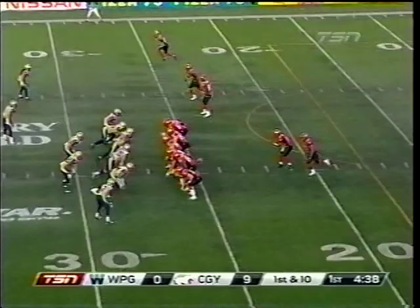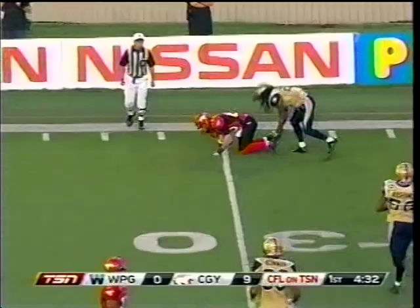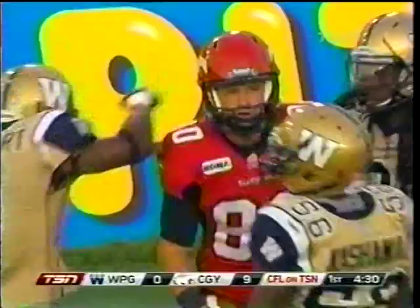Joe West to catch, and now to the far side. Johnny Forzani has the grab, brought down quickly by Alex Zuber.